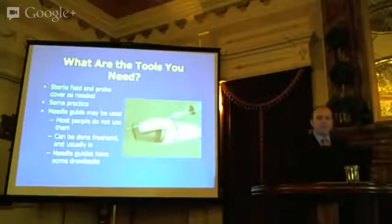challenging the view, the better it is to have all these extra tools. You need a sterile field and probe, obviously some practice, hopefully on something inanimate, something that can't smack you or sue you. And some people choose to use a needle guide. I don't like those. The very first one I tried, I threw away, and stayed away from them since.